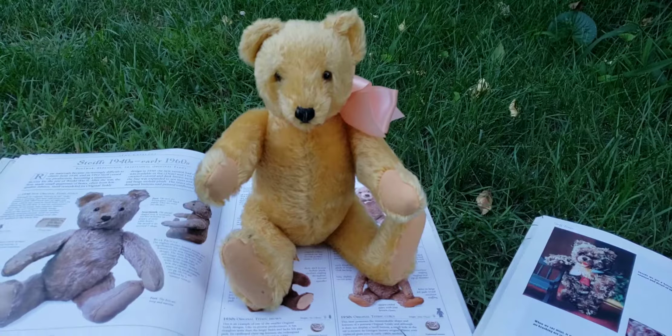Now, I'm a little sad because the seller had the same bear, but in caramel as well. And I was going to make an offer on it, but I couldn't afford to make an offer on two bears. So I made an offer on this particular one, the gold colored one, as the gold colored ones are rarer than the caramel colored ones.